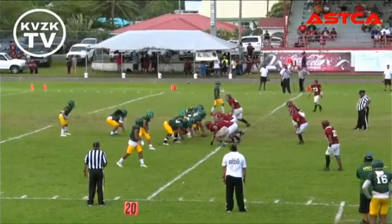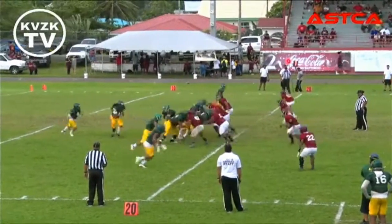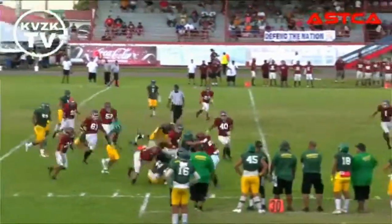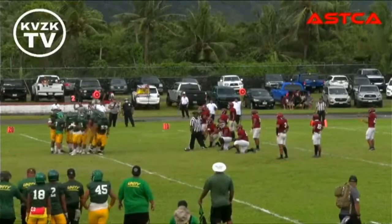One to the far side. They're going to go I formation here, or offset. Ball's going to go to Wylan Faga to the near side behind the block of Fulens. He's going to make one tackle or miss. He's going to go all the way. Warriors await them at the LOS, at the line of scrimmage.